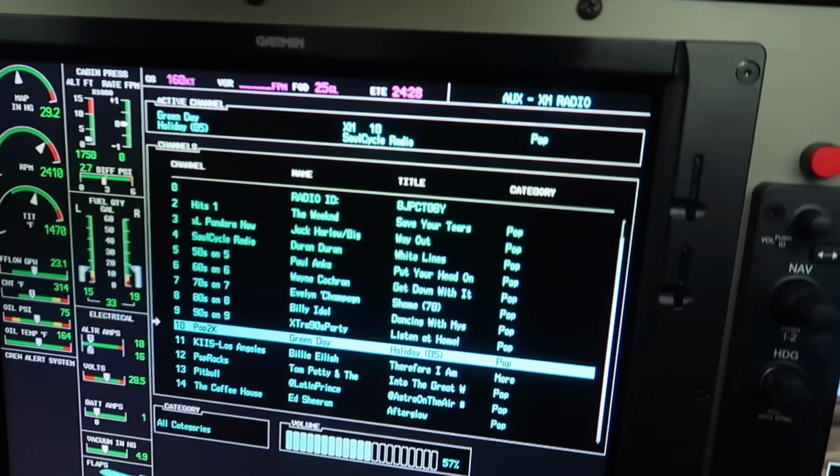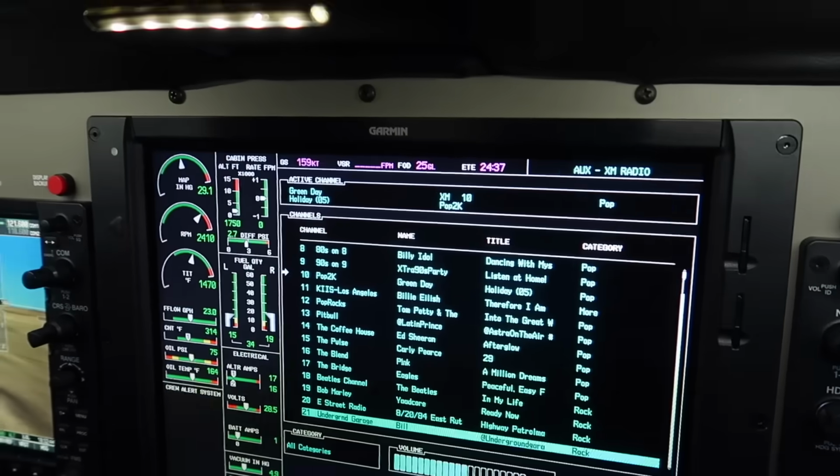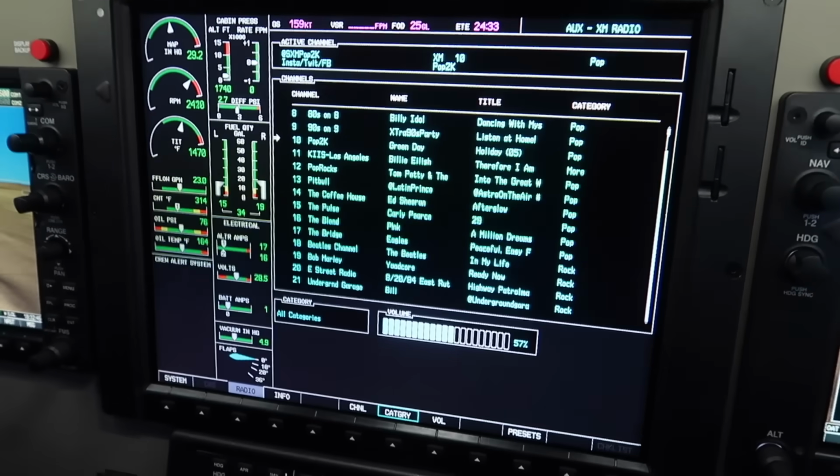You can just listen to the radio. XM, and it's got the full, just like a car. Yep. Rolls-Royce has it.